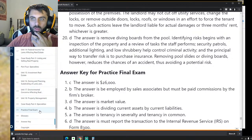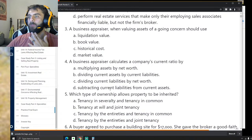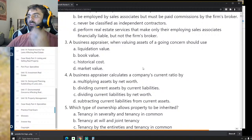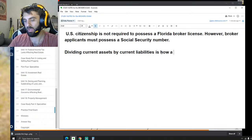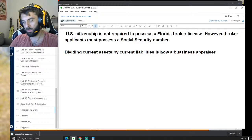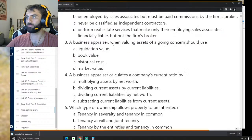Let me go back to it. I wish I could have it in a separate thing instead of always having to find it. Okay, so let's go back. Calculates a company's current ratio. Okay. Is how a business appraiser determines the current business ratio. Say that right? A business appraiser calculates a company's current ratio.